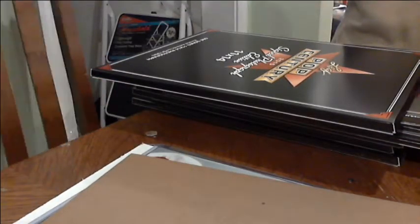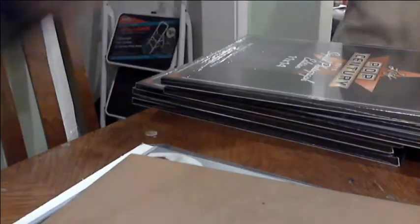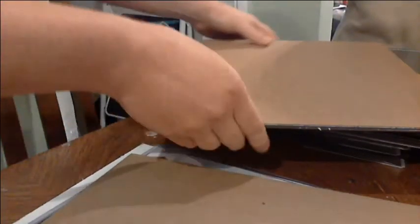In the process of trying to rearrange my opening setup, so hopefully after this I will not be in my kitchen any longer. We'll see. All right.